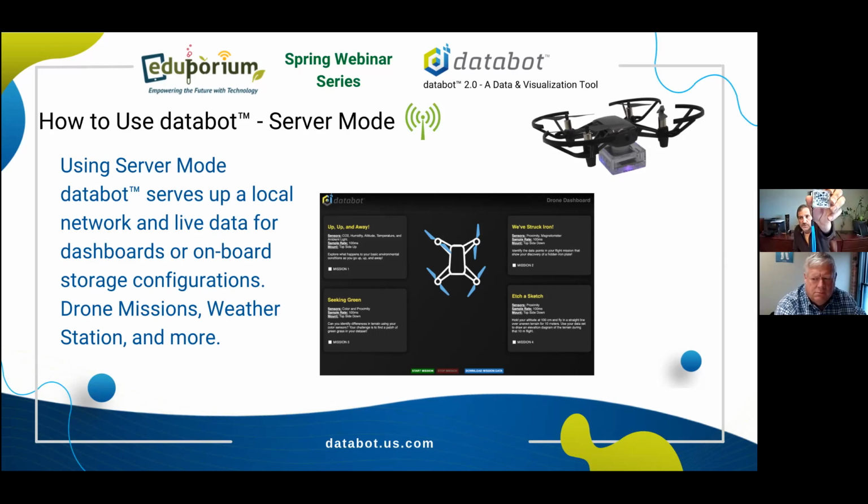So there are multiple modes that you can turn databot on in. One of them is for coding, for example. Server mode is pretty interesting because it allows you to access databot as an actual web server. So it's actually made itself available to you to connect to. You pull up your browser, and then you use different dashboards that are being served up. One of those dashboards is for these drone missions. And so we've got 4 of them mentioned here.